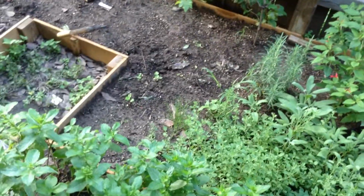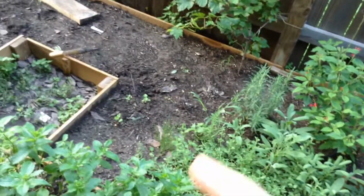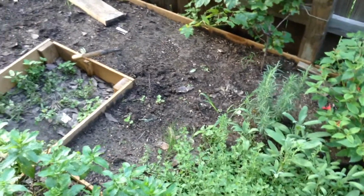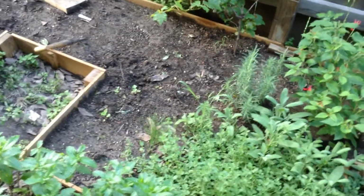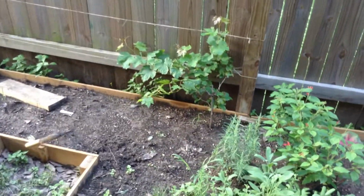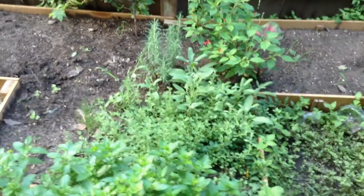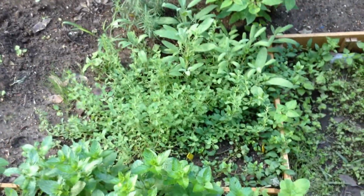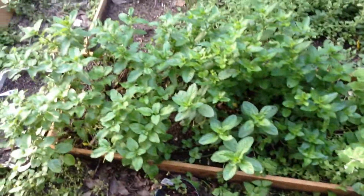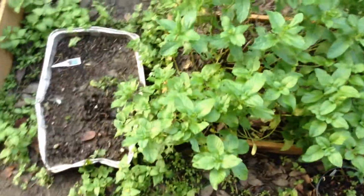I harvested the basil that was over there. I had it hanging in my garage. At the end of the video, I'll put up a couple pictures of that hanging. And then the grapes are starting to grow across. All the herbs are doing really good. They love the rain, especially the oregano and the mint. The mint, I actually had to cut it back, and I have that hanging in my house drying. I kind of slaughtered this side, but it should grow back.